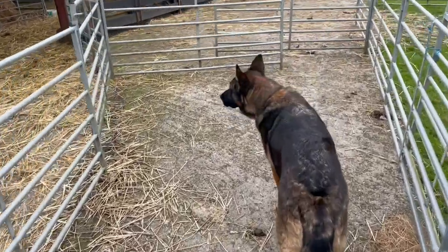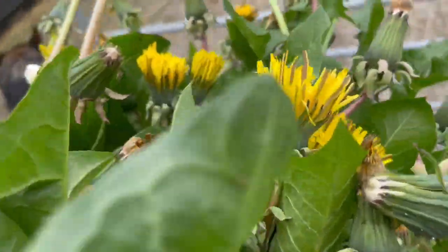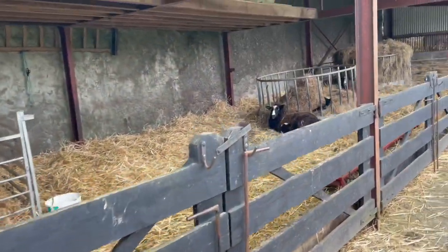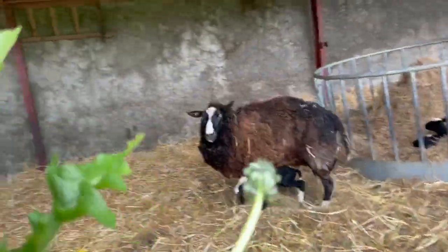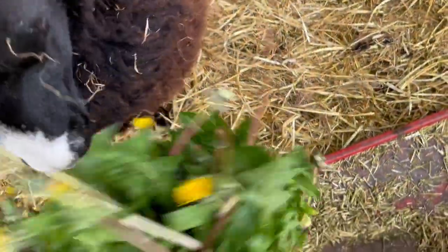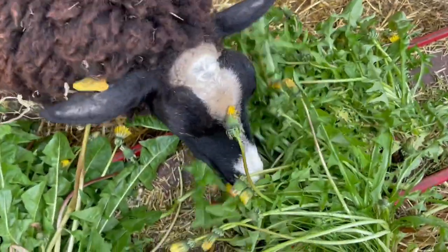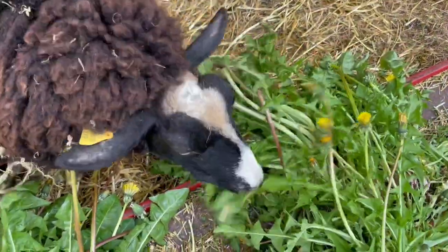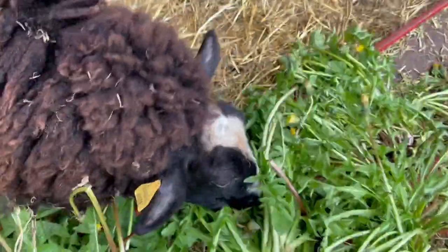Okay, I have come to give a big bunch of dandelions to these two yos. This is the most mineral-rich, nutritious thing I can give to these sheep. And they love them. Absolutely love dandelions. Sheep love dandelions, because it's the most nutritious food growing in the fields. There you go.